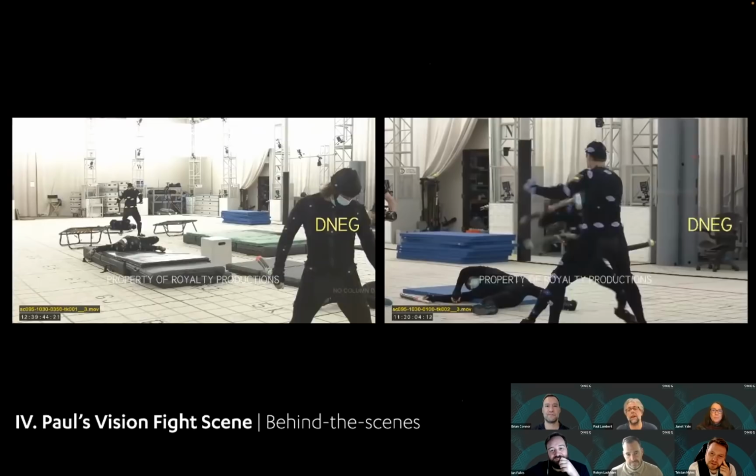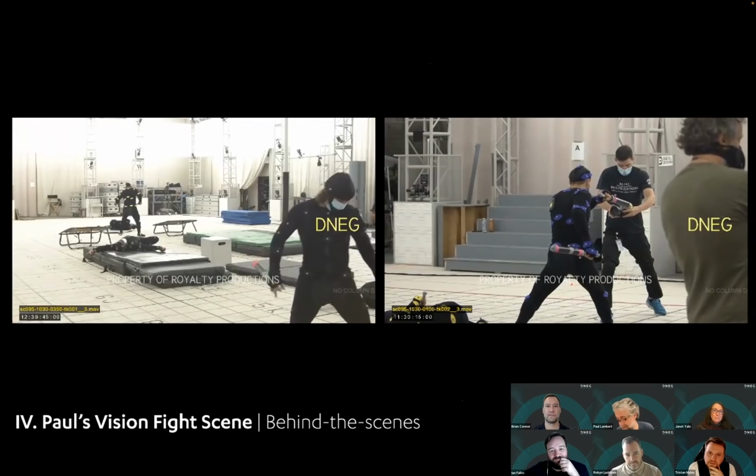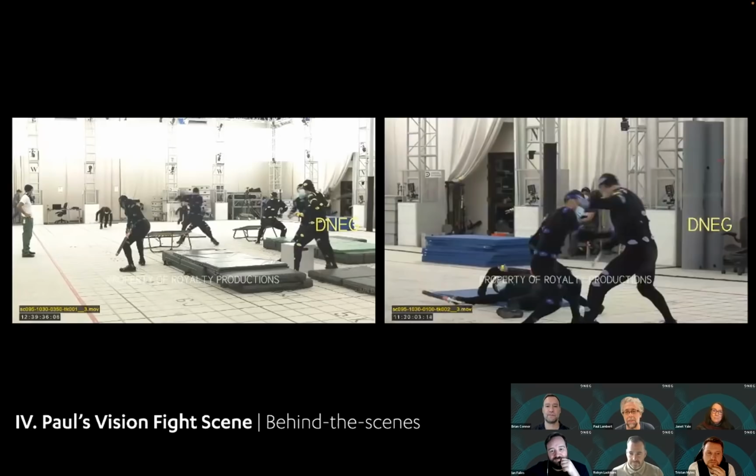Denis absolutely adored the shot. And the process of going through the motion capture is definitely something he's going to be doing again. He was a little bit nervous about the process, but Robyn and the guys did a fantastic job, and it was really, really successful.